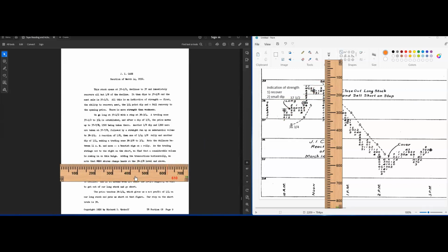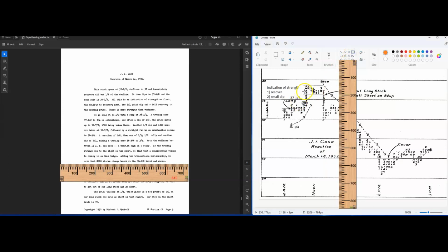Adding the transactions horizontally, we note 8,600 shares change hands at the 38 and 3/8 level. So it's 1, 2, 3, 38 and 3/8 level. I don't know where he got 8,600, but he says that 8,600 shares change hands at 38 3/8. I think it's even more. Like if you take a look at this row up here. Oh, and above, my mistake. So yeah, it's the total range. How much volume traded in the whole range? That makes sense, right?